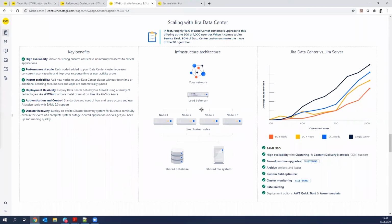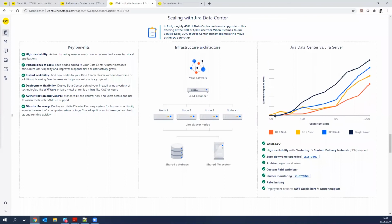And also, what I want to show is the average response time of Jira Data Center versus Jira Server. Based on the concurrent users, of course, with a single server, we see that the average response time is very high for Jira Server. And increasing the nodes of Jira Data Center will improve the average response time. So it will decrease the average response time, so users don't have slower response times to load all the pages and stuff, right?